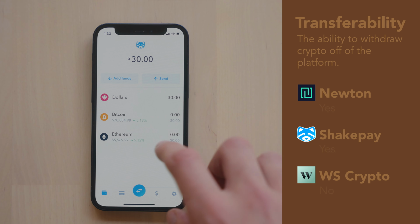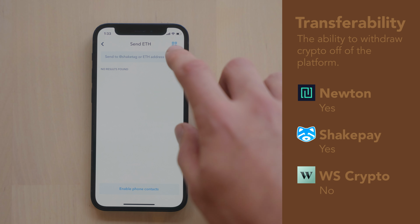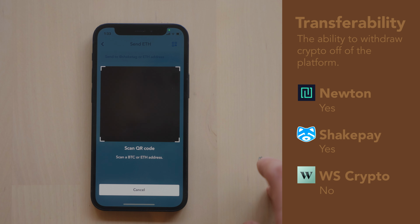Currently, only 2 out of the 3 apps support the ability to transfer your crypto out, and those are Newton and ShakePay. Wealthsimple Crypto currently does not allow you to transfer your crypto off of the app and into your own wallet, but I really hope this is something that they can introduce in the future, because I believe that would make their app a lot more appealing to a lot more people. In terms of my experience transferring crypto out from Newton and ShakePay, both of them have worked very well. I haven't run into any issues with either of those apps.